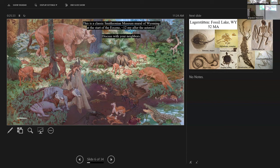So I wanted you to really take this in. We're going to spend quite a bit of time on it. You can see where India is now relative to where you last saw it in the Cretaceous. So talk to each other. What's different? Where is there connection? What places are isolated? I want you to have this really straight in your head. Be as specific as you can. Take a few minutes.